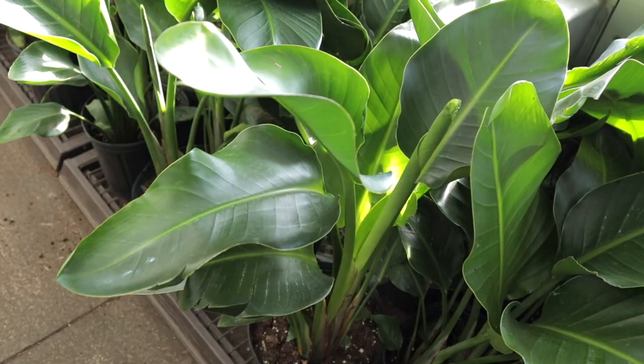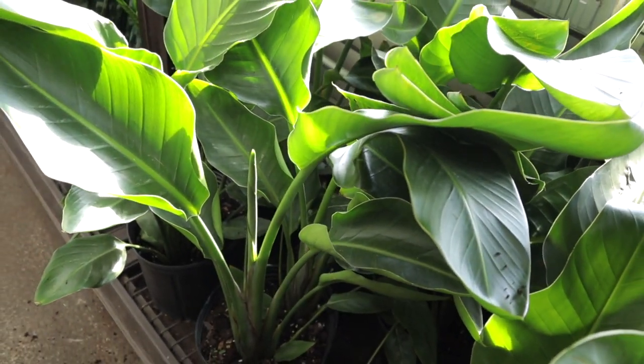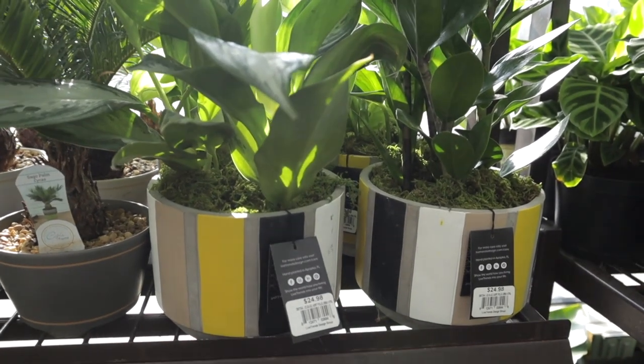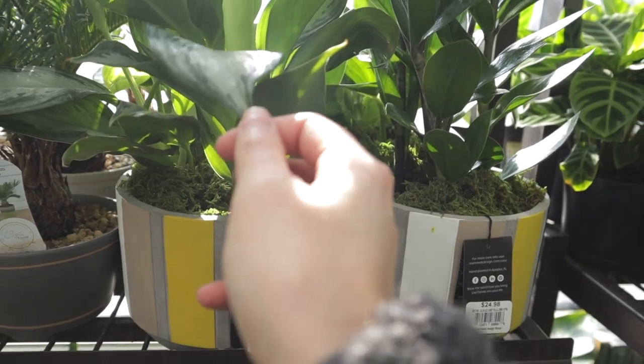Down here we have Bird of Paradise, and these are $26. Really lovely. Look how cute these pots are, guys. Oh my gosh, $25.